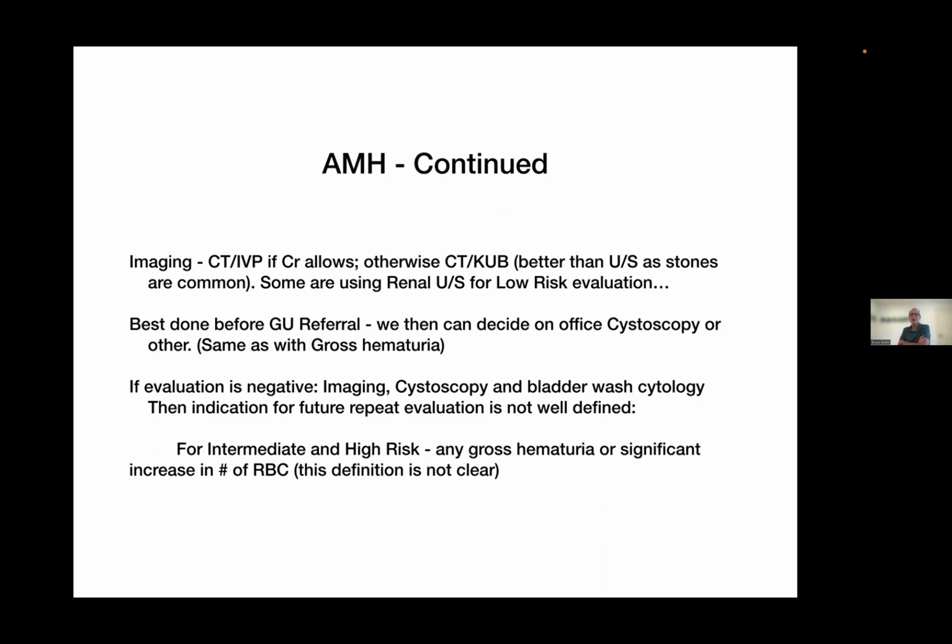But in general, if you have asymptomatic microscopic hematuria and you have a negative evaluation, you should have a urinalysis once a year. If you have gross hematuria, we need to see you again. If you go from 3 to 10 red cells to 15 to 30 red cells, then we probably should recheck you. I would say the main mistake would be not doing urinalyses on an annual basis henceforth.